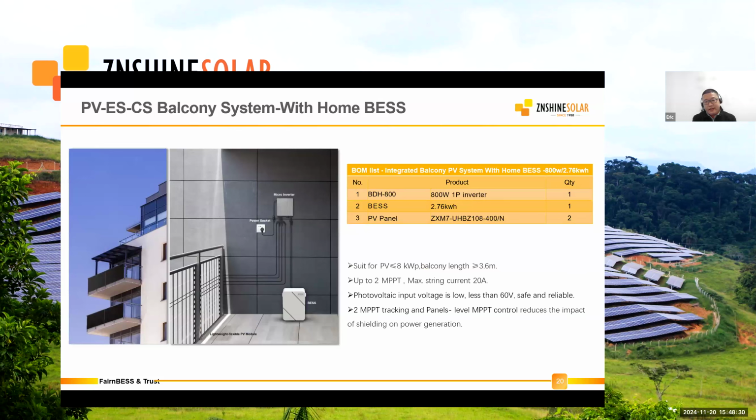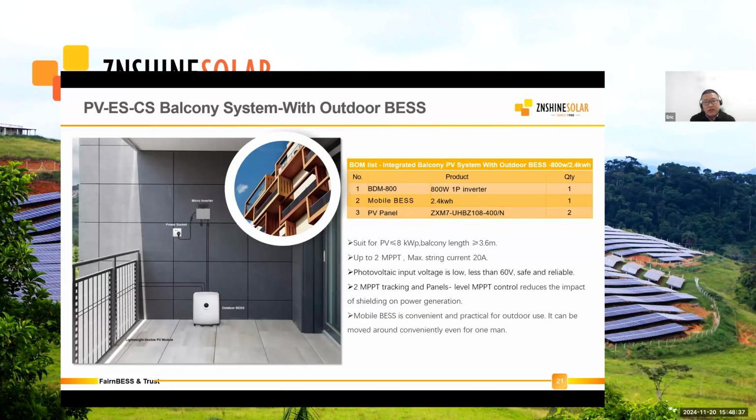And the next one, we just add a small battery in this system. And the next, because someone is very strange, why do you also call the balcony system the CS? The balcony has no EV charger, right? But the charger is this. We use the mobile base. So you can imagine that on working days you don't need to use more electricity, but on the weekend you can take away the mobile base, and you can cook hot pot outside. Use this mobile base. So it will be very interesting.